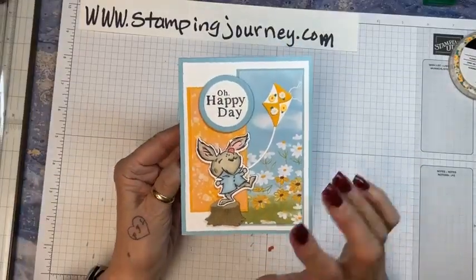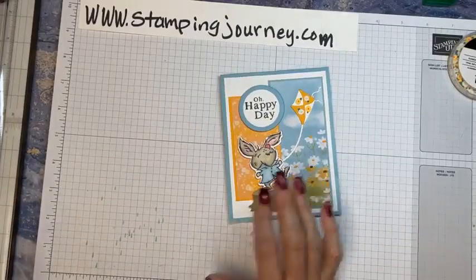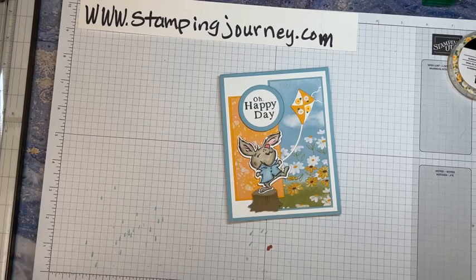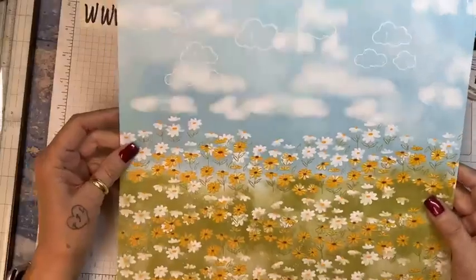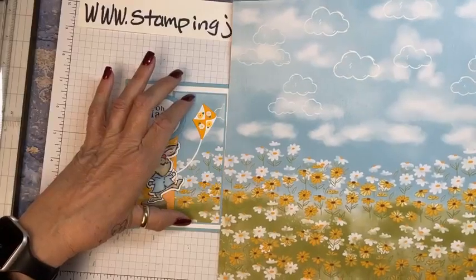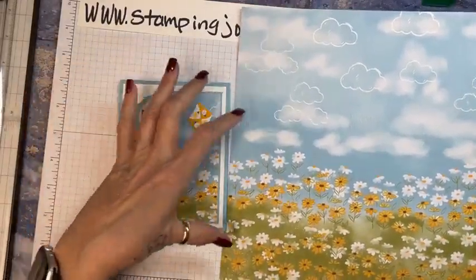We have 2 sheets in the DSP that you can get that have this beautiful flowers and sky. And so I chopped it up. Sometimes that's hard for people to do, but I don't have an issue with that. So look, here's the paper. Isn't it so gorgeous. Because I wanted just this little portion right there, I cut 4 inches off the bottom, which is a doable size to use on other cards. And then I cut whatever I needed for here.